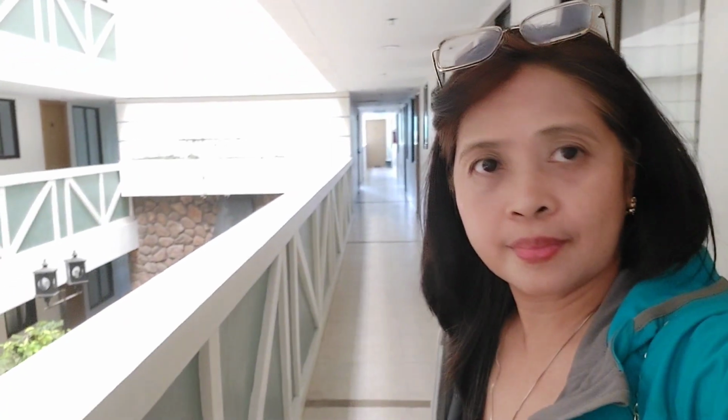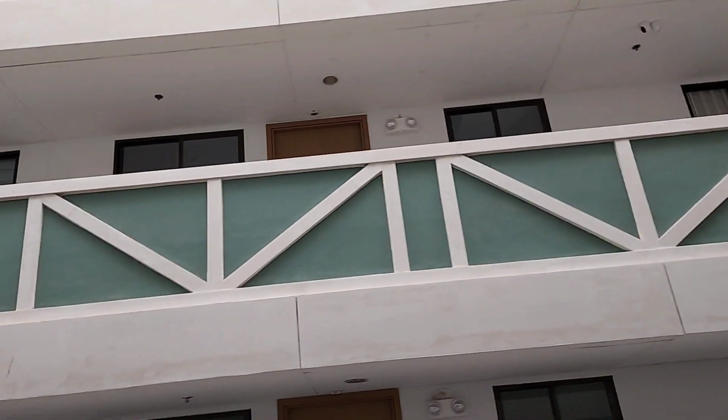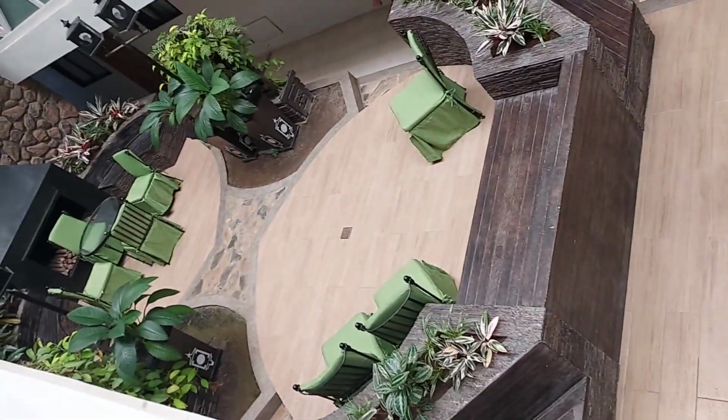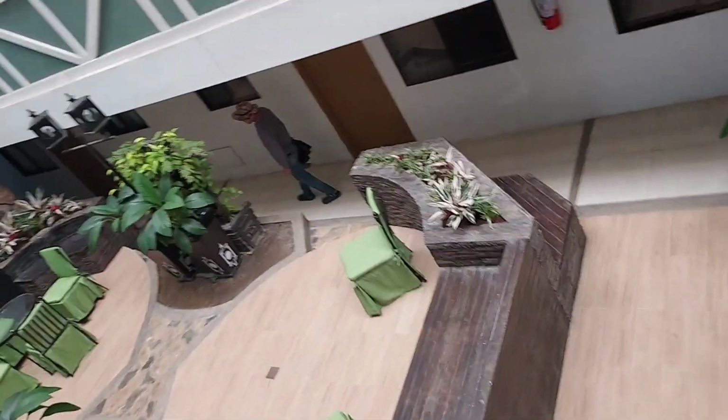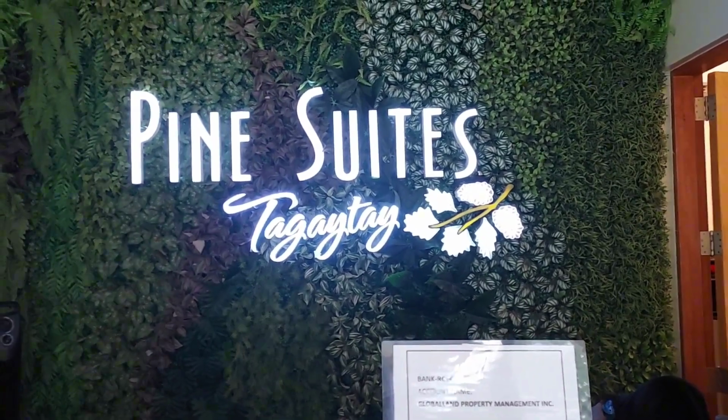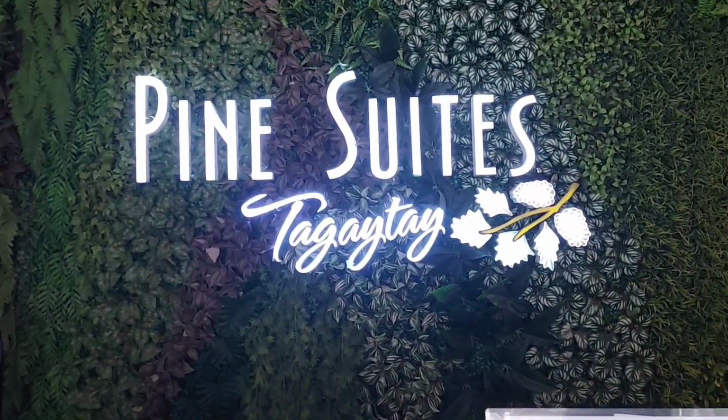So let's go outside, and here I'm showing you the hallway. So ayan, there are different units up there na pwedeng rentahan. And down there is the lounge at the lobby. So pwede kayong kumain or magkwentuhan. Anyway, this is the other tower that we explored.